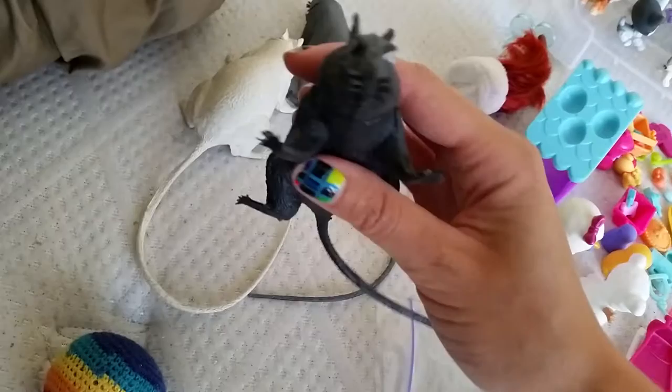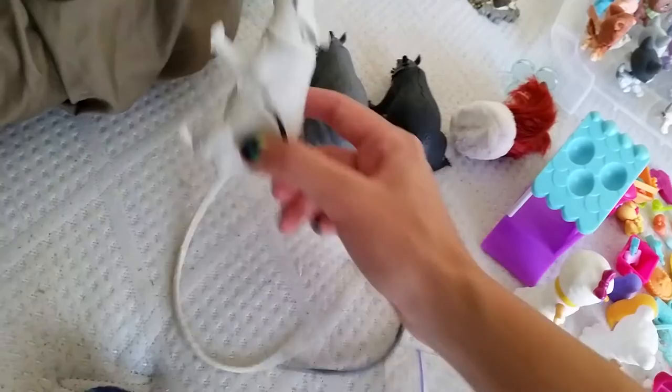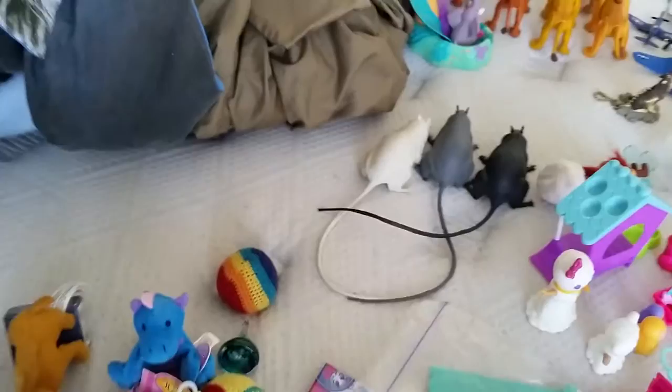I can't remember. He has the high pitch squeak. But I would play with them so much. And I just wanted to share them with you guys, because they were just a big part of my childhood, for some reason. I don't know why. But I think that's mostly the boring stuff.